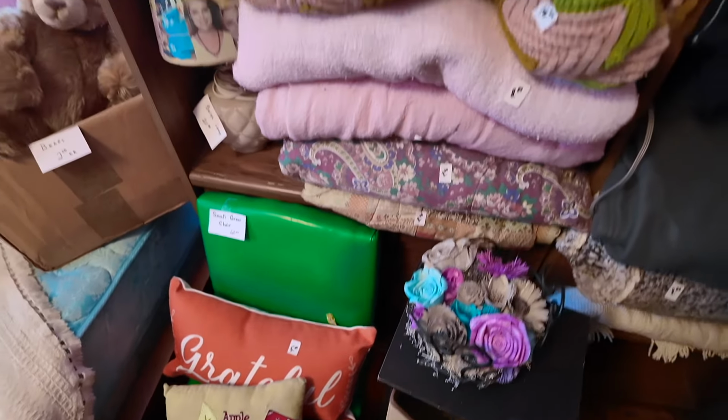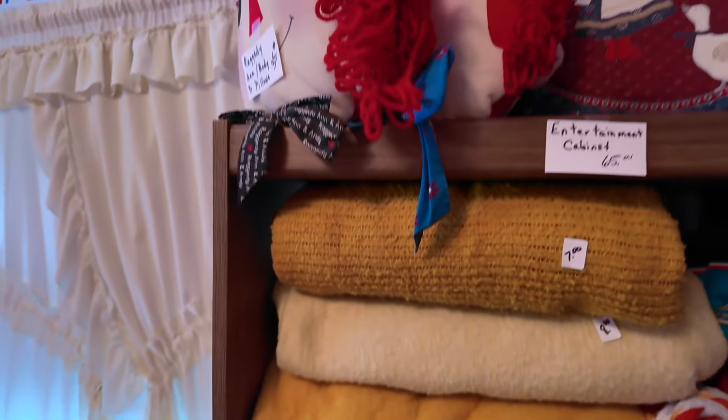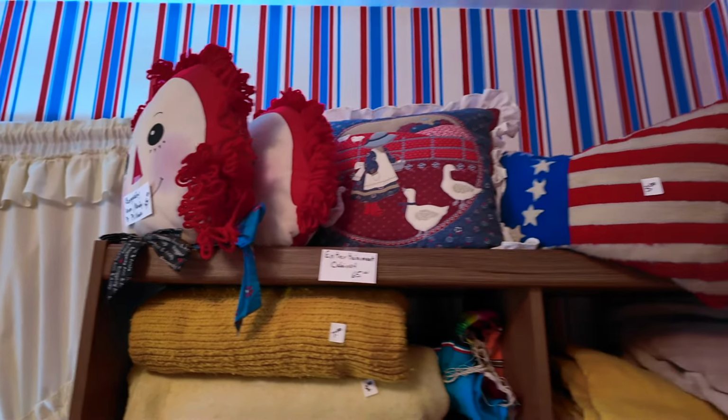I thought that the set of Raggedy Ann and Andy pillows were pretty cool, but they were $35 for the set. Again, way out of my price range.